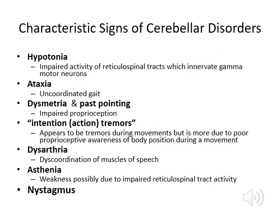Now, how about some overall characteristic signs and symptoms of cerebellar lesions? Well, one of them is hypotonia. Of course, hypotonia is not specific for a cerebellar lesion. You can have that with spinal cord injuries and strokes, but hypotonia could be with a cerebellar injury. And it's thought that because of impaired activity of the reticulospinal tracts, which innervate your gamma motor neurons and are involved in maintaining regular muscle tone, is not working properly. So that might be causing the hypotonia. Ataxia, the uncoordinated gait we already talked about.